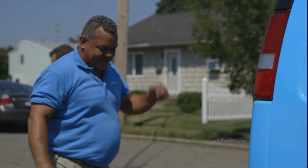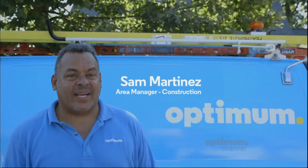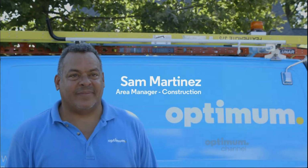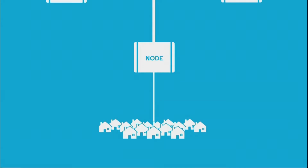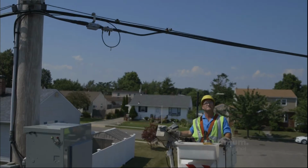So what we're going to be doing today is installing a new node, getting our customers quicker service. We're constantly installing new nodes because our system is getting bigger and bigger every day. As we need capacity to your home, we keep adding fiber nodes. By doing that, we break the nodes up till we have a smaller group of homes now via one node.